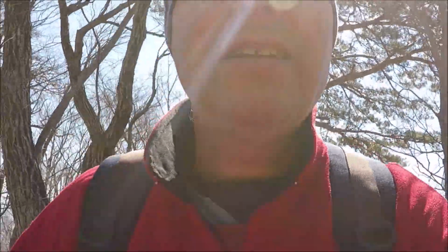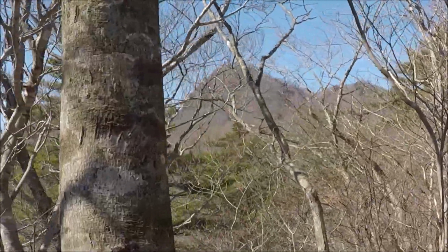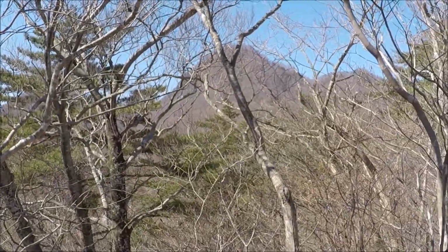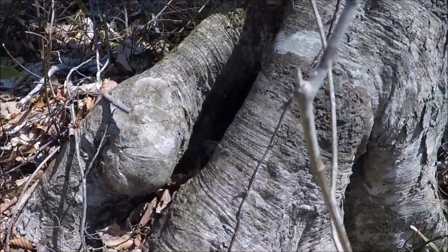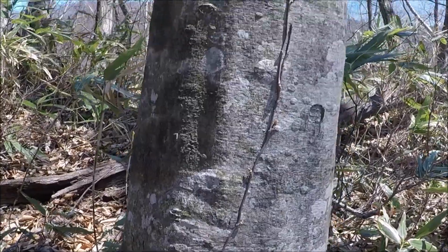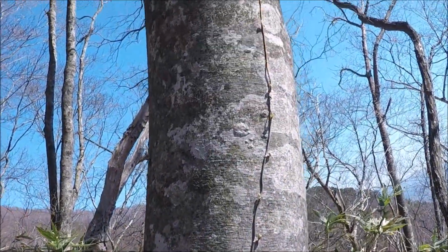Reached the 4th station, about 30 minutes, and now we can see the next, or the final summit for today on the left. Let's see if I can find a clear area. There it is. So that's where I'm going after. A young wisteria making its way up the beech tree.